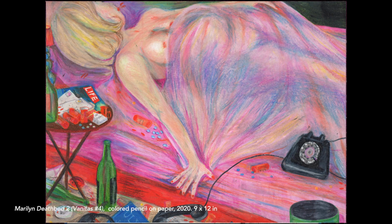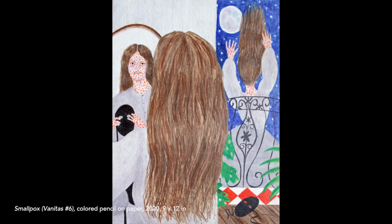I've most recently been working on a series called Vanitas. It's taking off from a genre of European painting that was really popular in the 17th century. It contrasted the beauty and pleasures of life with the reality of mortality. So I've been working on a series of small scale pieces that explore these ideas.